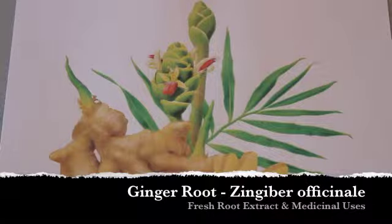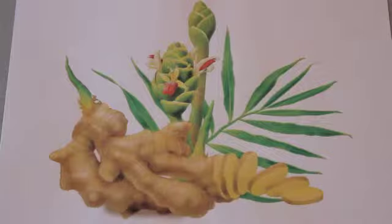It spread out of southern China, making its way through the trade routes into India and Indonesia and eventually into Africa and the Caribbean. Quite widespread, found in the tropics and semi-tropics, hundreds of tons of ginger root are grown worldwide and make their way into the marketplaces and medicine cabinets everywhere.